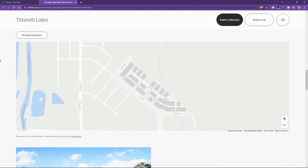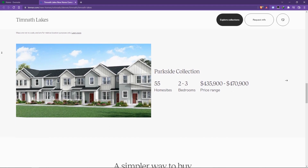The big draw really is their 130 acres of open space, and that includes their 40 acres of recreational lakes. That water is really a big draw. There is more water, more lakes up on that north side once you get out of Denver and head toward Fort Collins. Their 7-mile trail system does connect to the 21-mile Poudre River trail system.